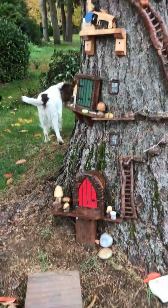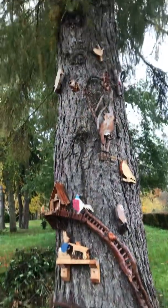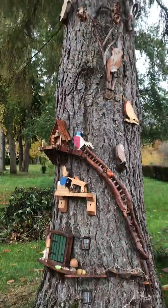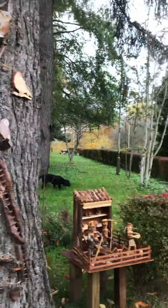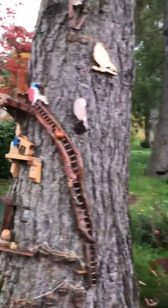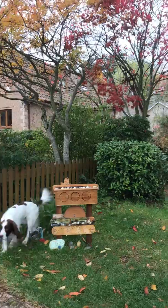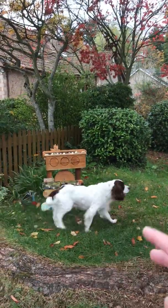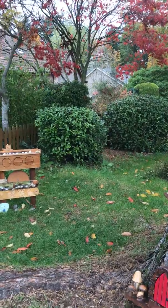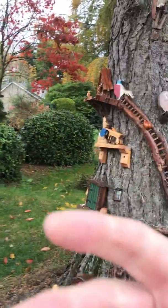Now, it has got bigger and bigger and bigger. And even more to look at. We've got some characters here. And do you remember that? Shall we look behind the doors? Yes, let's have a look.